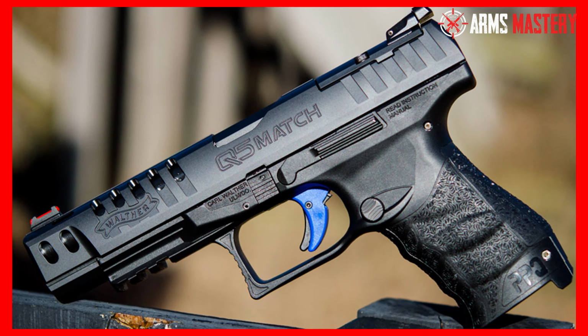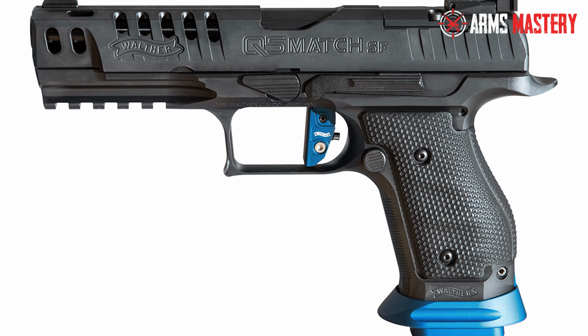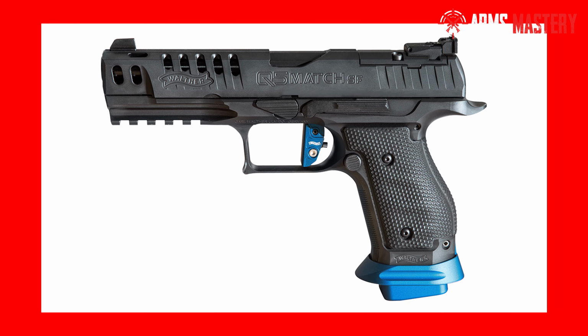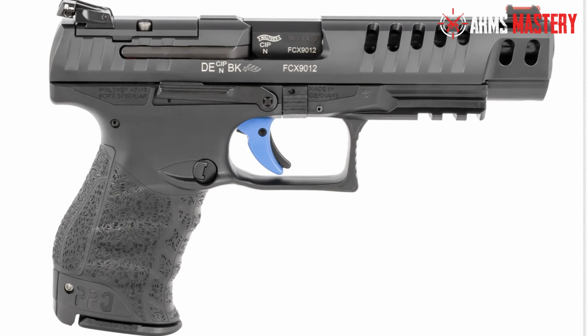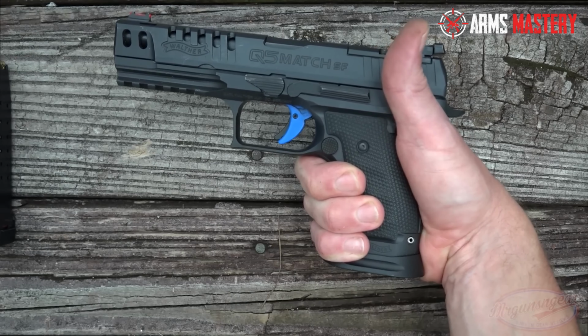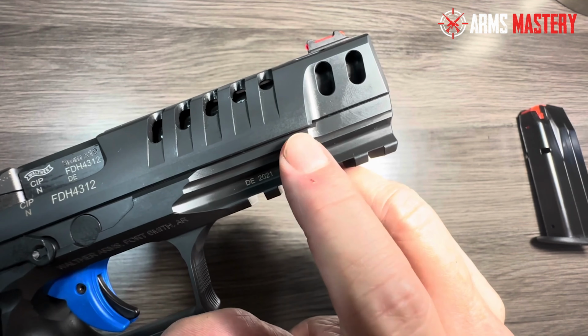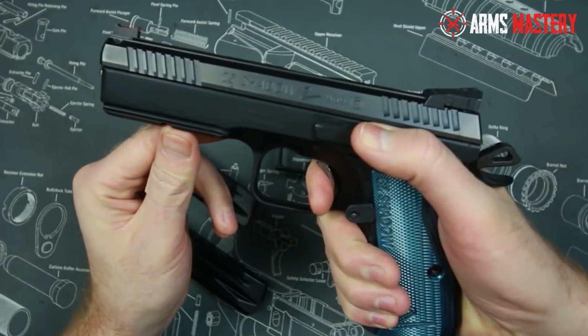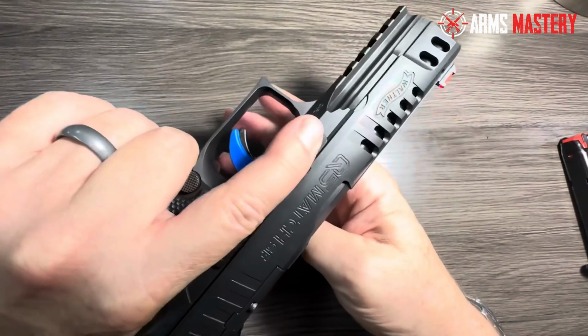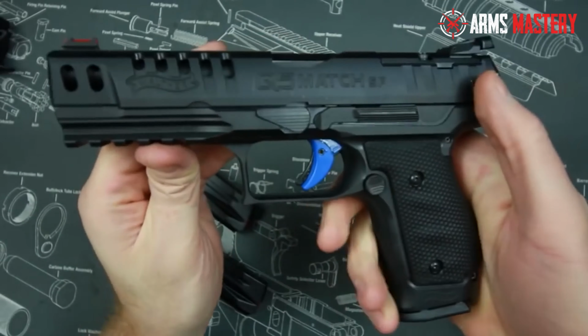Sporting a 5-inch barrel, the Walther PPQ M5 Match extends the sight radius, significantly enhancing shot accuracy. This, combined with a 15-round magazine capacity and the reliable 9mm caliber, makes it a formidable competitor in any shooting event. The pistol's grip is designed with ergonomics in mind, ensuring it fits snugly and comfortably in the hand, which is vital for maintaining control and precision during extended periods of use.